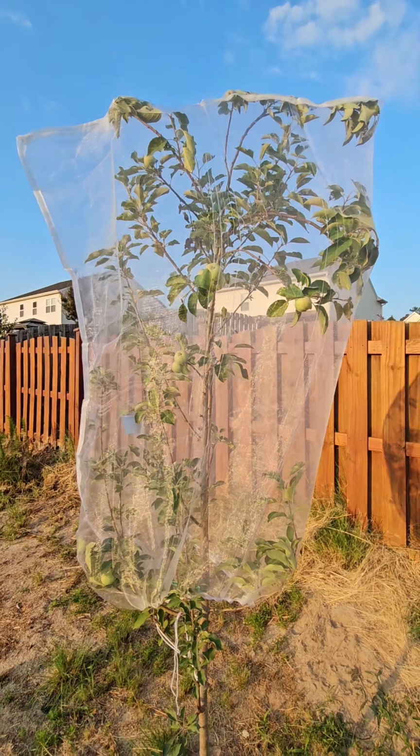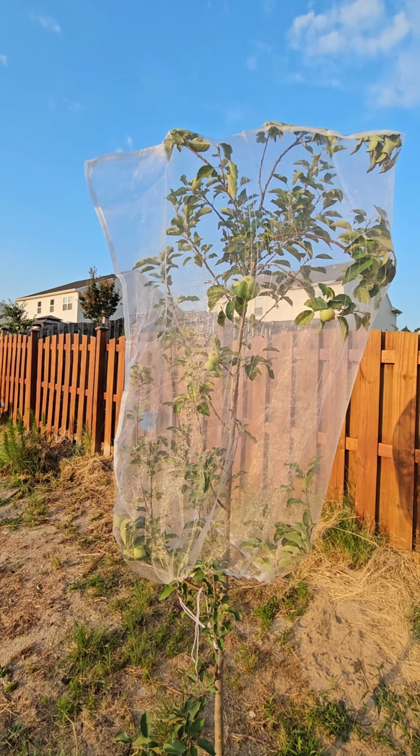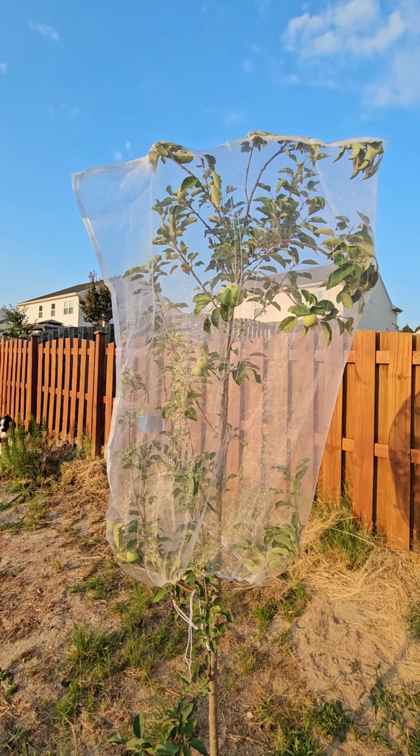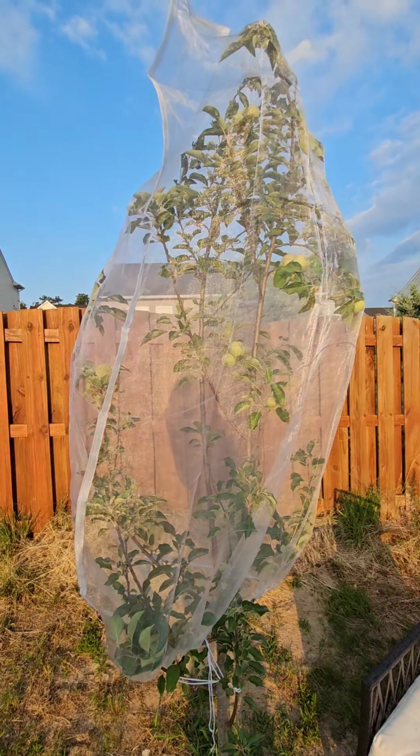But again, I have flowers for them. I have seeds and bird baths. So again, I still like the birds coming around, but I don't want them tearing everything up. So yeah, so this is the apple tree covered.